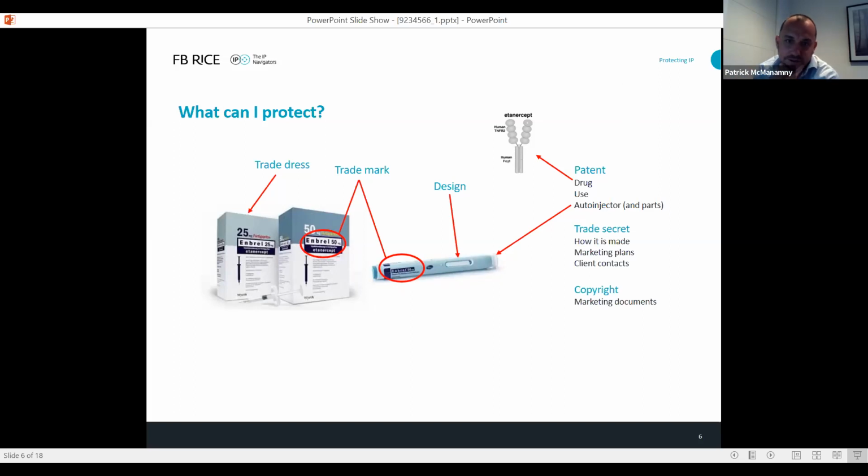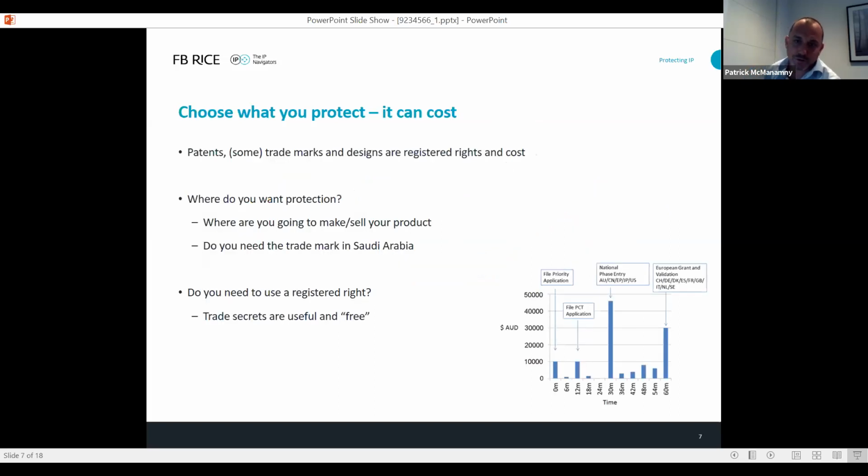Trade secrets are fantastic as well. So, for example, in the case of a drug, you could keep secret the way it's manufactured, your marketing plans and client contacts, and you also have copyright as well in your marketing documents. But you do need to think, what do I really want to protect? Because a lot of IP costs. So patents, some trademarks, so registered trademarks and designs are registered and they cost.